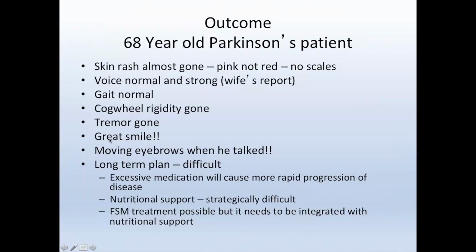His smile, I wish we got a picture of his smile. There's no way to tell you about that except that it was just amazing. So remind me to make that slide.